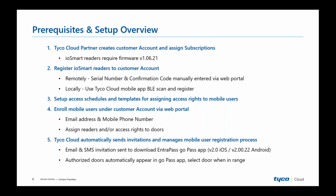And what we've done is we've released a new version of firmware that allows existing customers to go ahead and upgrade their ioSmart readers. So if your ioSmart readers are tied to a Kantech controller and wired in RS-485 mode, everyone's familiar and aware that you can just upgrade the firmware from the access control head end, right from EntraPass. If you're not KT1 Web, you can do the same thing remotely. But the key thing is the readers require this latest firmware, which is already published and available on the website.